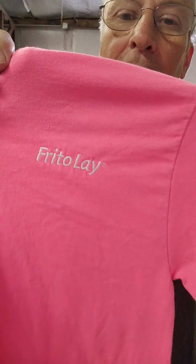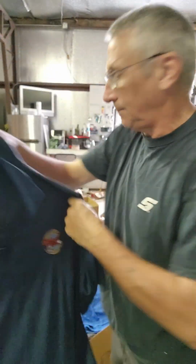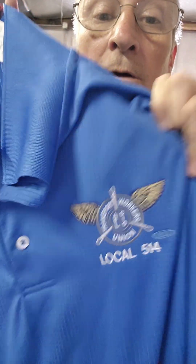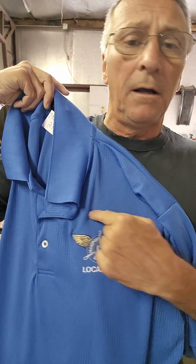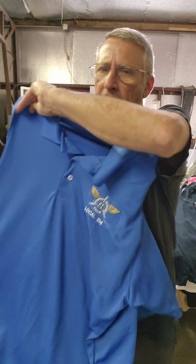But anyway, another Frito-Lay women's shirt here. All right, another Pratt and Whitney. Here's another thing to look for. All right, unions. My union shirts, whenever I get one, these things sell. People like those because there's a lot of it, whether it's your electricians or your plumbers, pipe fitters, I mean, transport workers, they like this stuff.